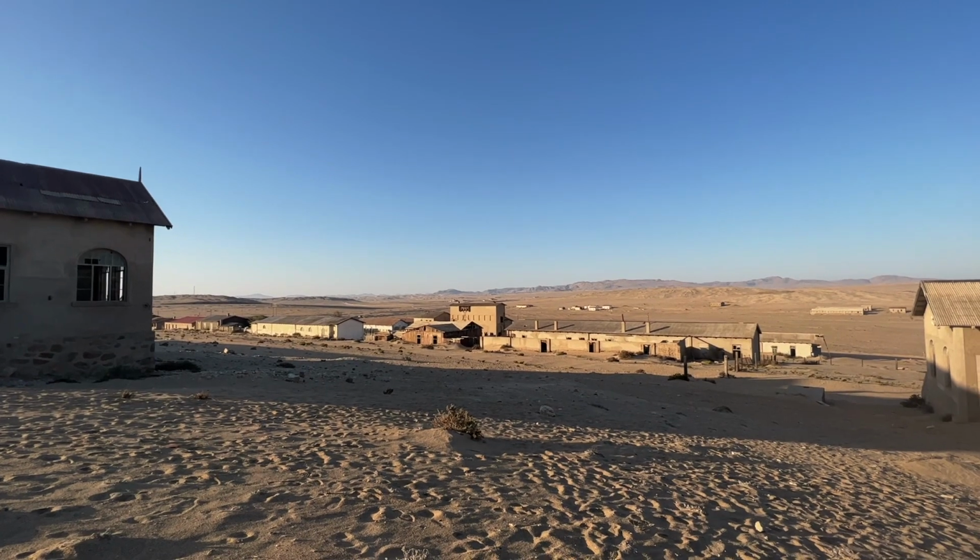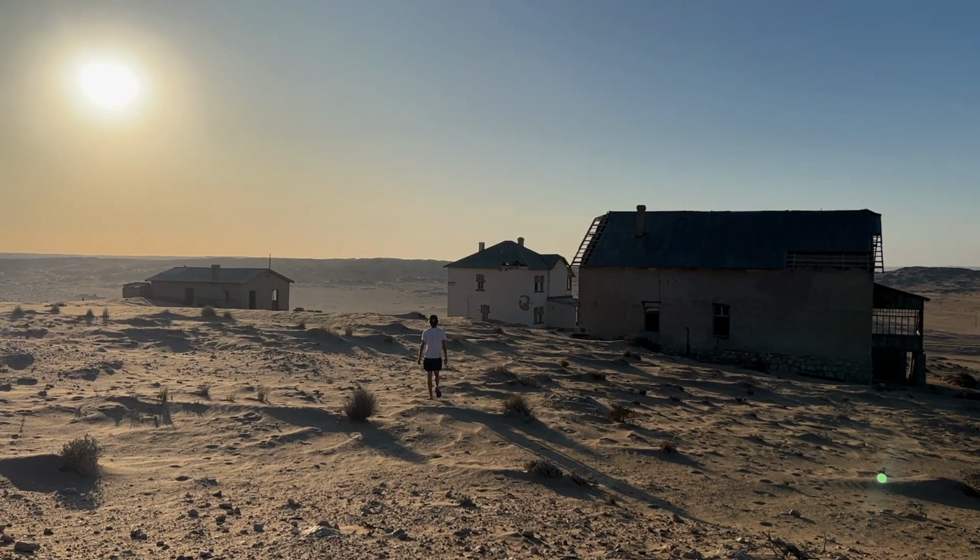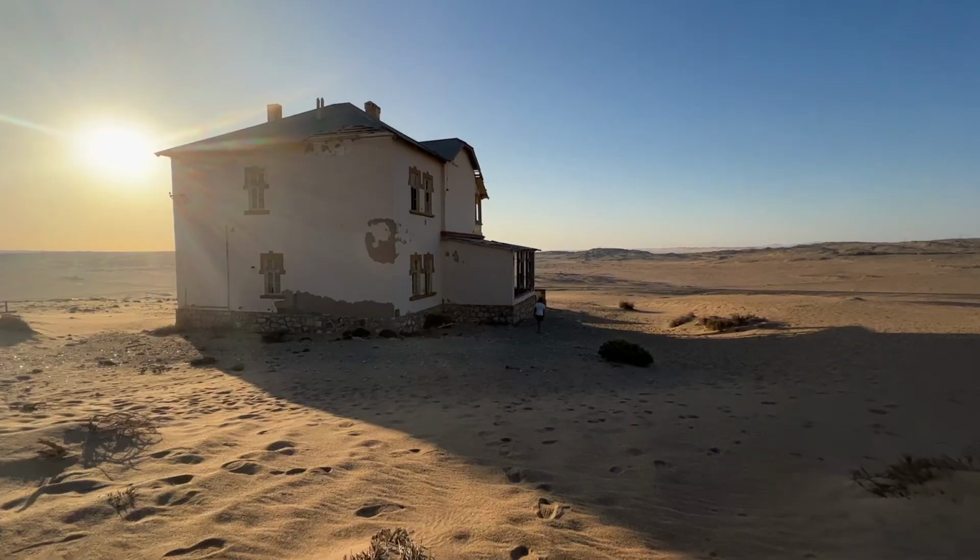Kolmanskop is weird, it's creepy, and beautiful at the same time. And what makes Kolmanskop so dramatic is the fact that we're in the Namib desert. And after it got abandoned, the desert took over this little town.